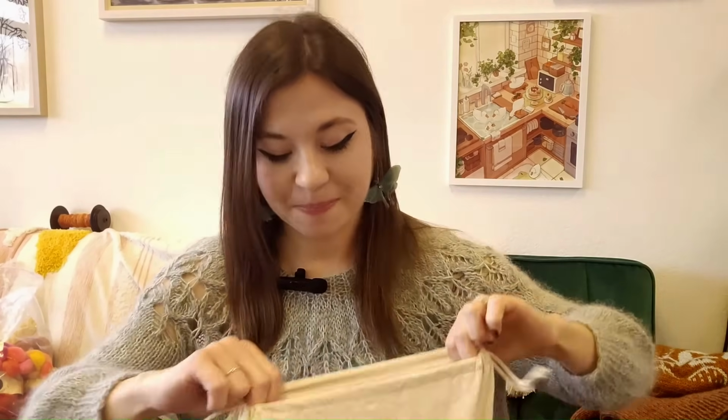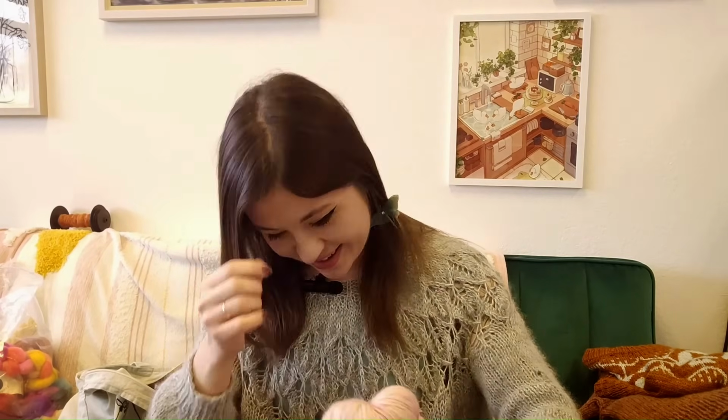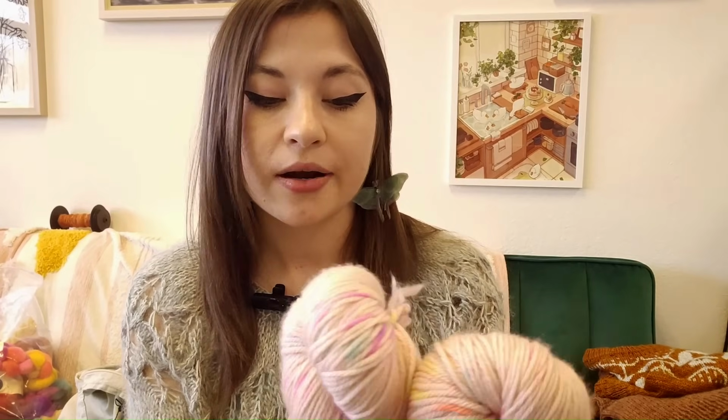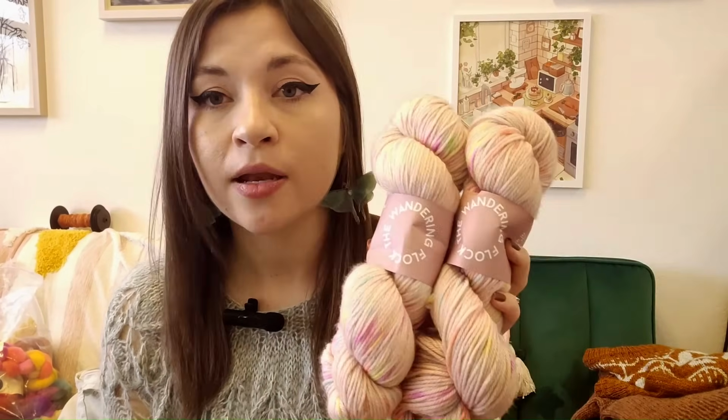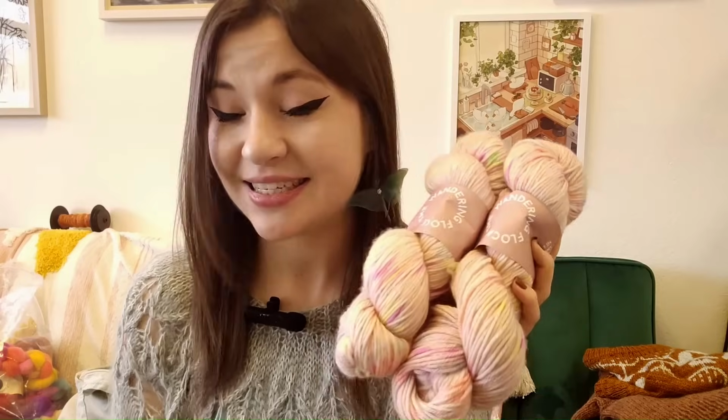They gave me this bag, but I knew exactly, oh, this is a mess. I don't know what happened. I haven't been in this bag. Anyway, I set out to purchase 4 skeins of this specific colorway, and I did. And then we left. So this is the Wandering Flock. This is their super wash extra fine merino. It's 100 grams. It's 230 yards, a DK weight.